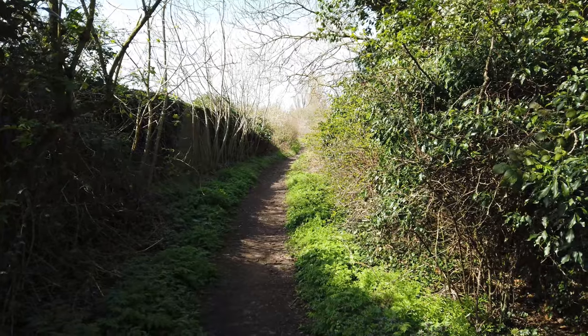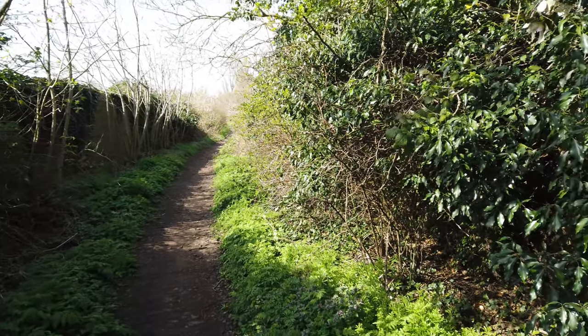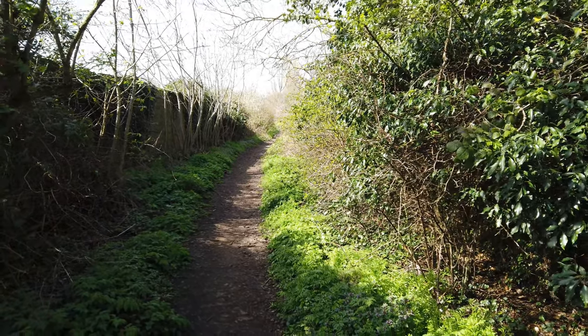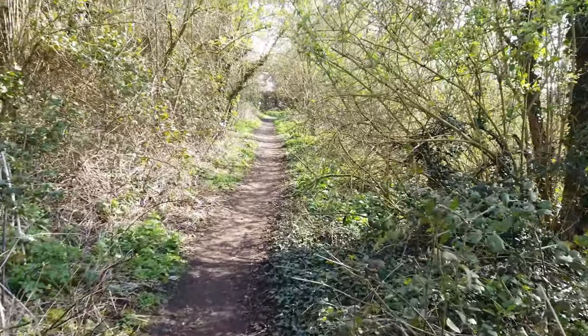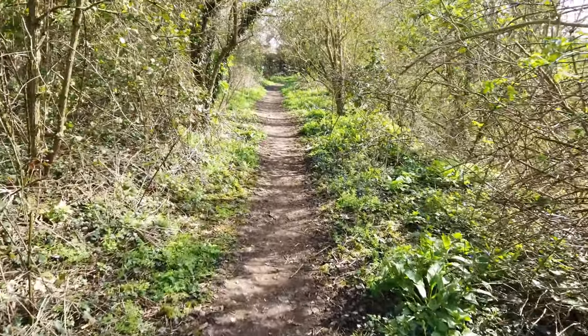Pretty much it. This is the end of the viaduct. I'm at the Thrapston end of the viaduct now. I'm just going to start making my way back to the car. I'm glad at least that it's still a walkway and that I've been able to gain access.